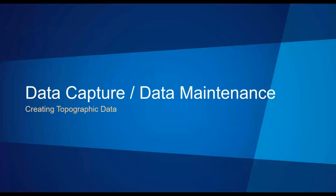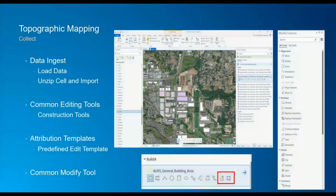So let's talk about data capture and data maintenance. Within production mapping, we do have several tools that we add on to ArcGIS Pro. We do have some automated ways of data ingest, right? Being able to load data into different schemas and the ability to do that mapping. We have some tools that are particular to certain schemas that you can do automated data loading.